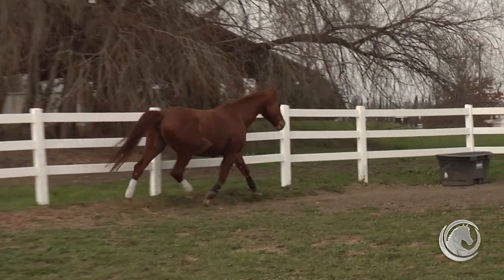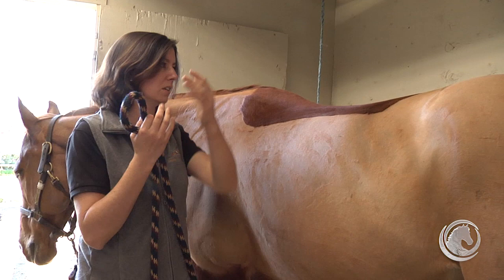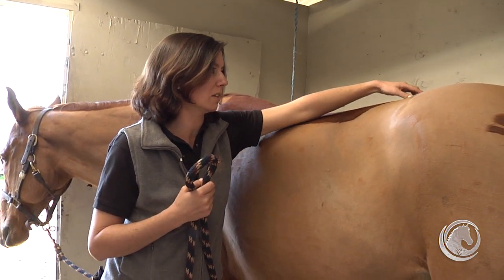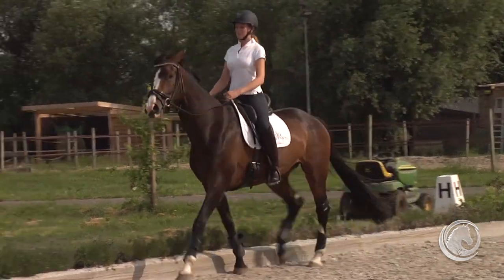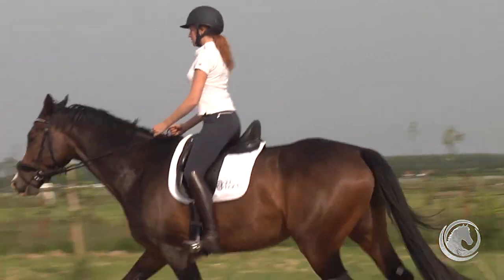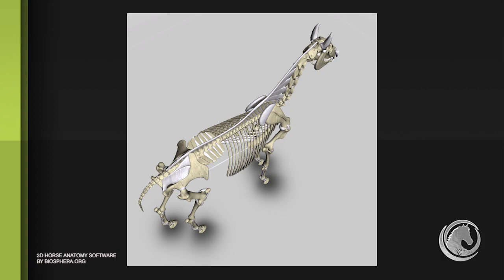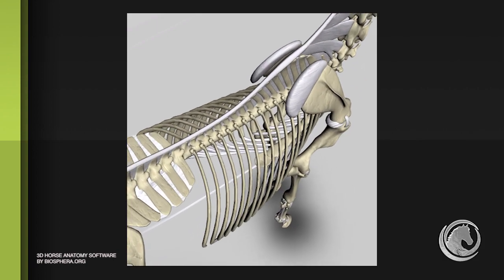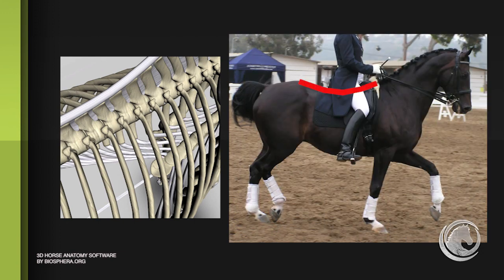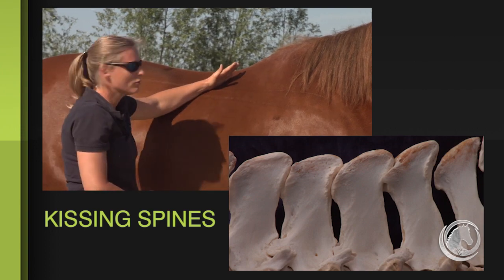Over time, the dorsal spinous processes clack together, cause irritation, fibrosis and actual mineralization or a bridging and bonding of those spinous processes. Many veterinarians and trainers also believe that riding a horse hollow may create friction in the spinal processes. So here we see the spinal processes and they change direction a little bit. So if the horse makes a hollow back, the processes go like this and we get kissing spines.